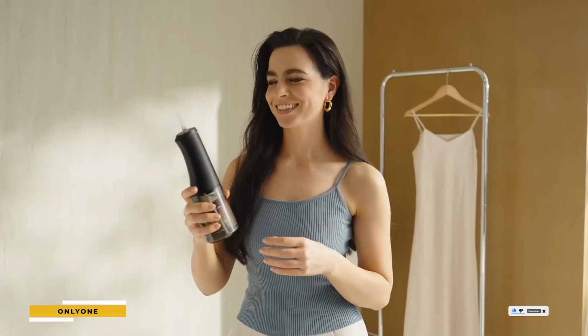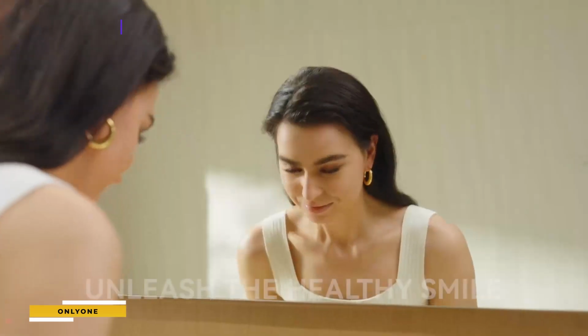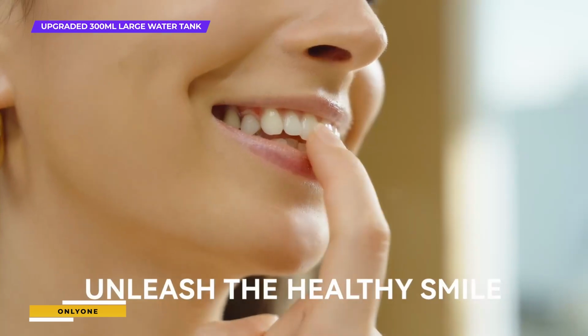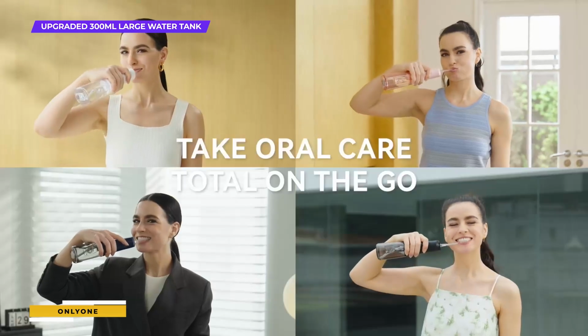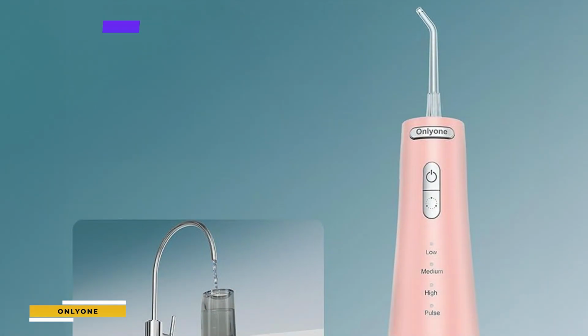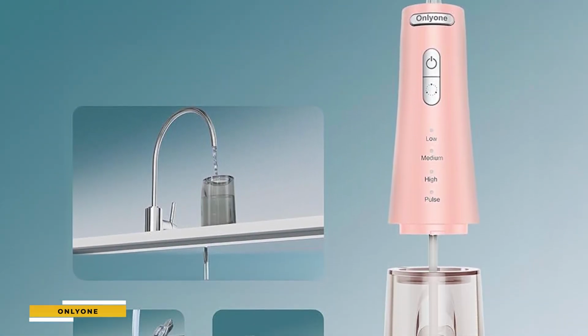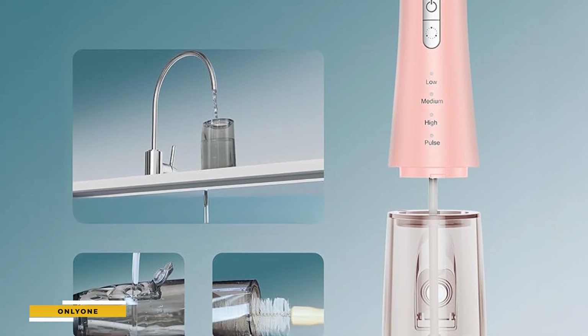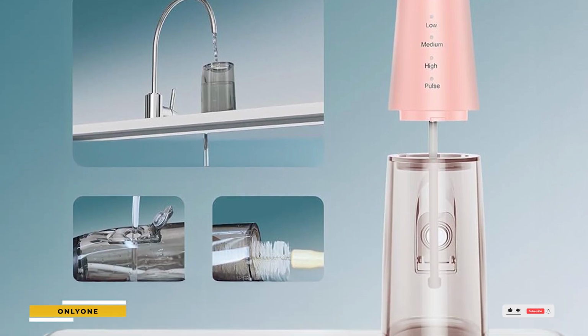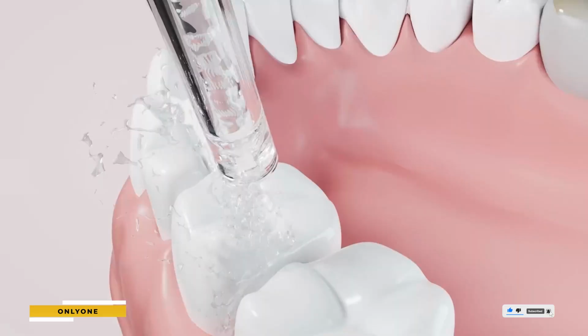Onlyone. The Onlyone Water Dental Flosser is a dentist-recommended solution for those looking for advanced, effective oral care. Using cutting-edge water pulse technology, this flosser operates at 1,500 to 2,000 pulses per minute, with 50 to 150 psi, making it 3 times more effective than traditional flossing. It removes 99.9% of plaque and food debris, leaving your teeth clean and your gums healthy.